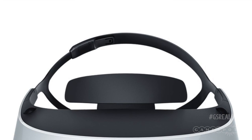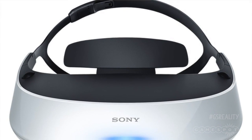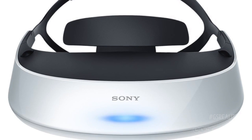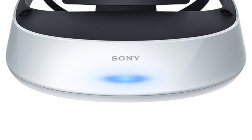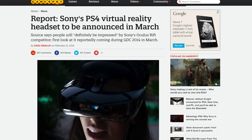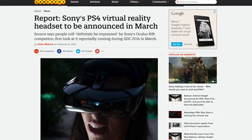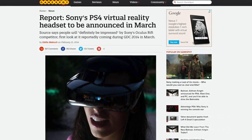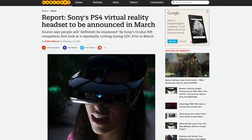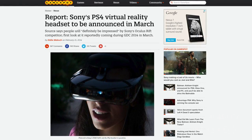Now, while this unit can be used for gaming in some circumstances, the primary use for the HMZ-T3, like its predecessors, is media viewing. Watching movies on planes, for example, or in tiny New York apartments. However, fret not, PlayStation fans, as Sony have also recently teased the existence of a dedicated PS4 VR headset, set for a grand unveiling at GDC later this month. Keep your eyes on Gamespot for all the news on this one as it comes.